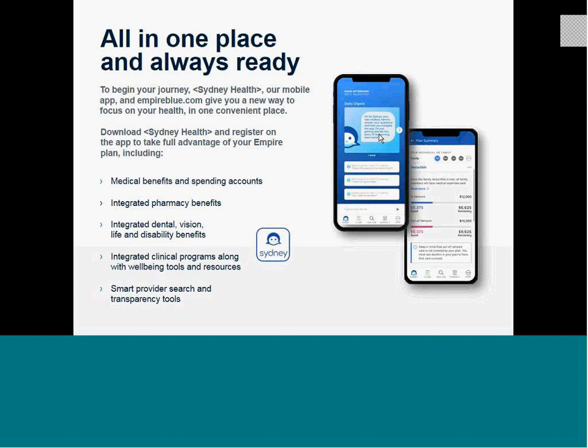So I said Shannon and Melissa are on the line from Empire. Shannon, would you like to spend a little time, or Melissa, talking through the Sydney Health app? Certainly. Thank you, Therese. Good morning, everyone. I'm Shannon Hartbosch from Empire Blue Cross Blue Shield. We're excited to be your health insurance carrier this year, to be reviewing some tips and tools to help guide you through this process, and then I'll turn it over to Melissa, our specialty team, to walk you through dental and vision.